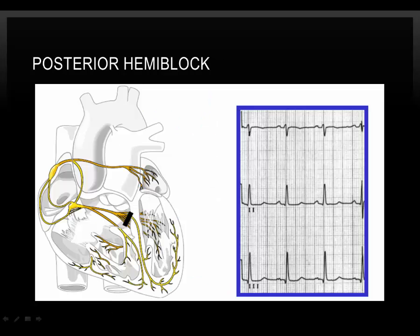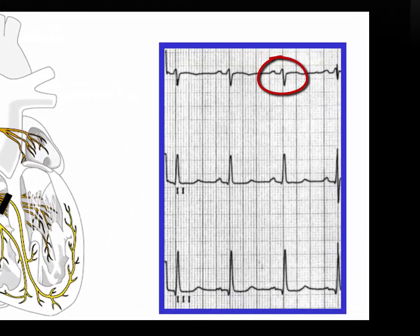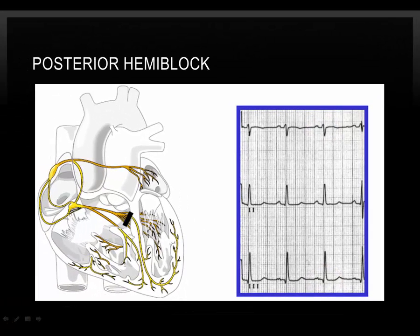Posterior hemiblocks are associated with right axis deviation. They can also have a small R wave in lead 1 and a small Q wave in lead 3. They have a very high mortality rate when seen with signs and symptoms of AMI, which is about 70%. Having 2 coronary arteries with a posterior hemiblock is a rare occurrence. The most common cause of right axis is a right ventricular hypertrophy.